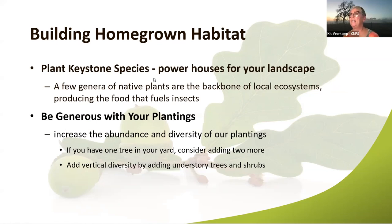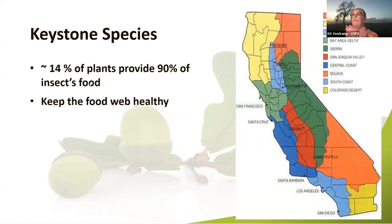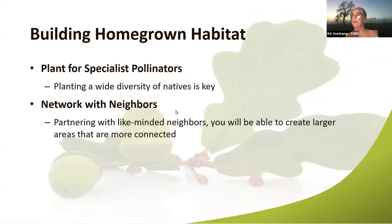Planting keystone species. Keystone species are in essence the plants that are the powerhouses for our native landscapes, oak trees, for instance. 14% of keystone species actually provide 90% of an insect's food in our state. And they really help keep the food web healthier, and the biodiversity is greatly increased with keystone species. So it's one of those that you just get a whole lot more bang for the buck.